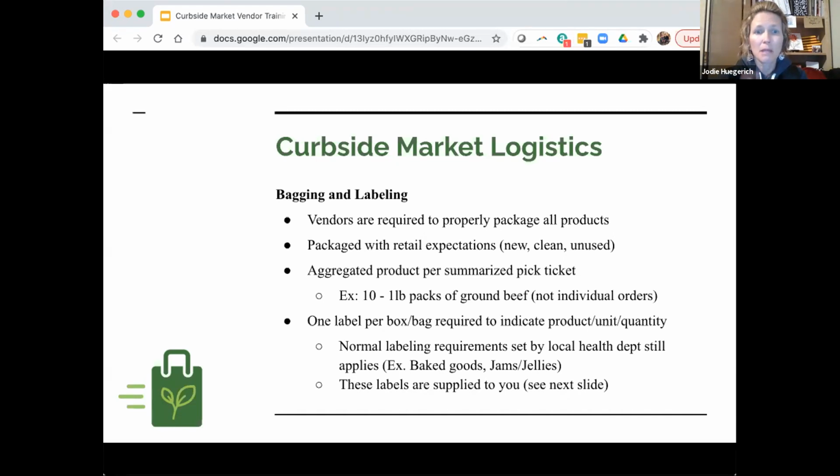And again, just keeping in mind that you do not have to individualize those orders, just aggregate those products, bring them to us in the tent. Labeling that is required for all farmers markets is required for Curbside Market too. So for example, your baked goods, your jams and jellies, you're going to want to make sure that you put product name, all the ingredients on there, and your business name and your name, address, and phone number, everything that you would normally for farmers markets.